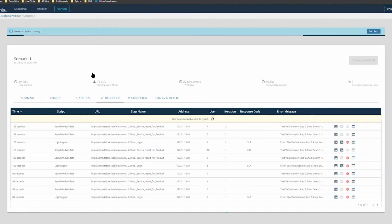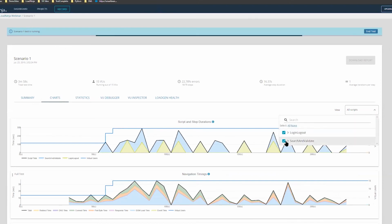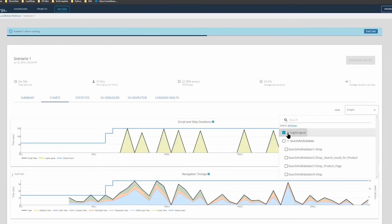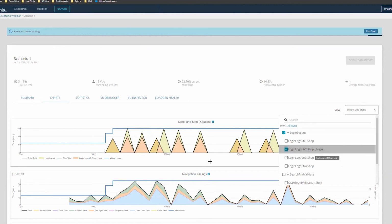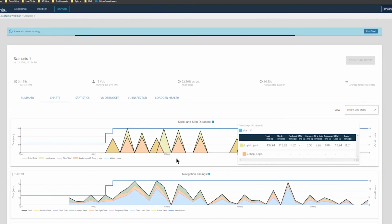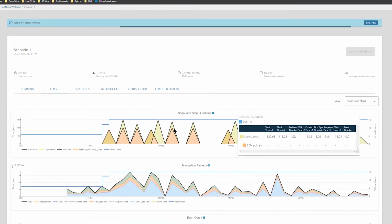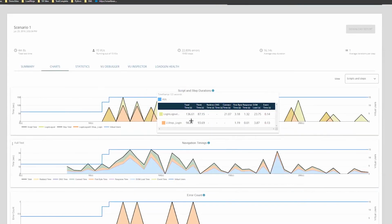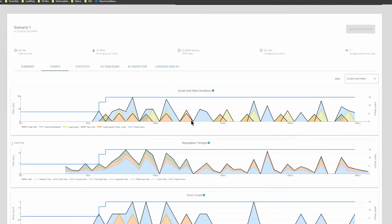We can look at the charts and statistics associated with this test run and filter out which scripts we want to be shown and focus on any particular steps to see which steps are contributing to any major time degradations. At the end of the day, it's not only important to understand how users are interacting with your web application and the duration times, but also the navigation times, how your application is able to respond, and how the network is able to handle your web application.